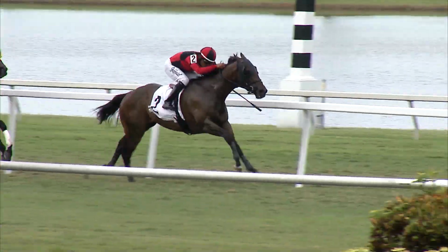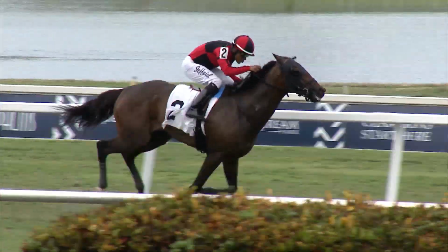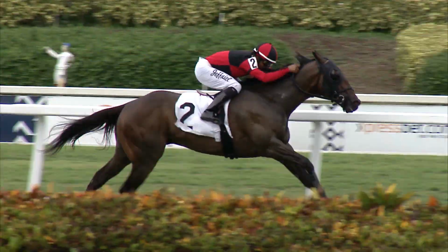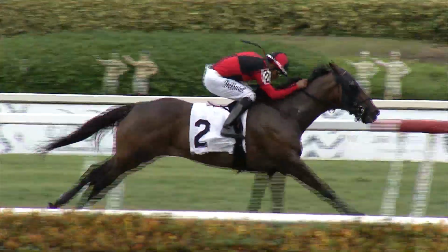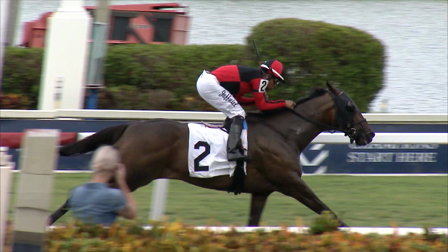Time and time again we mentioned it, and it's time to mention it again. Rail position, just so important when sprinting on turf. Going 5 furlongs here at Gulfstream Park. The speed on the rail was the 2 Earth, and he was the race winner. And you got 6-1 if you sniff that out.